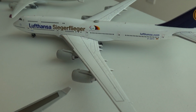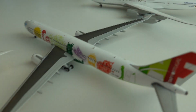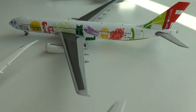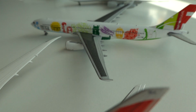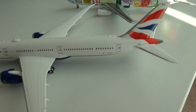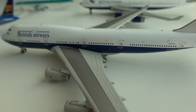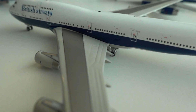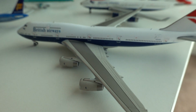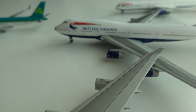We're into the international airlines, starting off with Lufthansa, the flag carrier of Germany, represented by the 747-8i. Moving on to Portugal, we have the TAP Air Portugal A330-300 in the Portugal stopover livery. And then moving on to British Airways, which is actually represented by 3 airplanes: the 787-10 and 2 747-400s, one of which is in the special retro livery. Sadly, the only aircraft that is actually operable is the 787-10, because the 747s got retired.